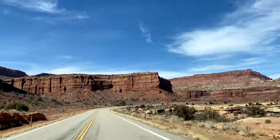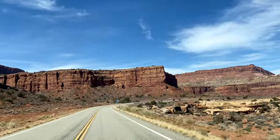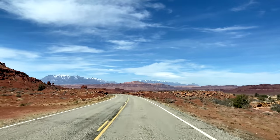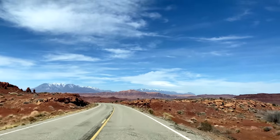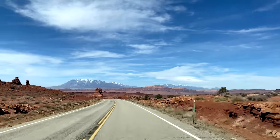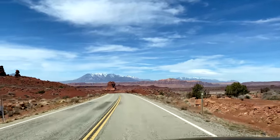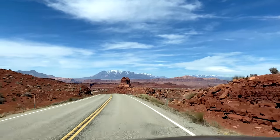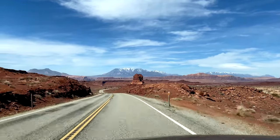Also, I connected to Scenic Byway 95, Highway 95, and I took that for about 90 some odd miles. There was no cell signal. It was very remote backcountry driving. Absolutely beautiful, especially coming into the Glen Canyon Recreation Area and the Hite area. It really made me itch to get back in the backcountry backpacking. It's the closest I felt to backpacking while being in a car.